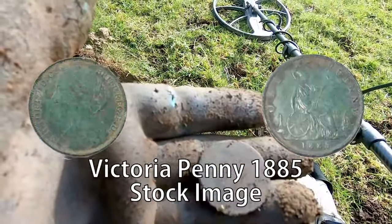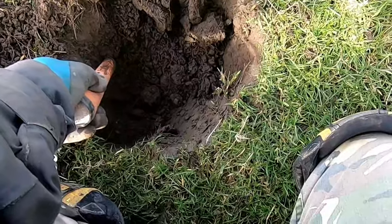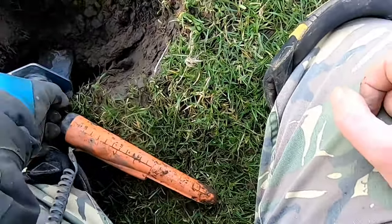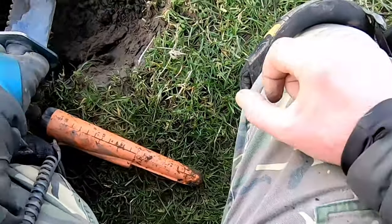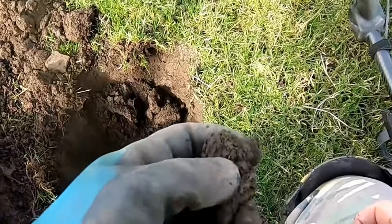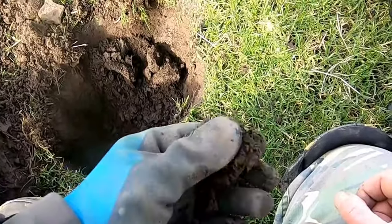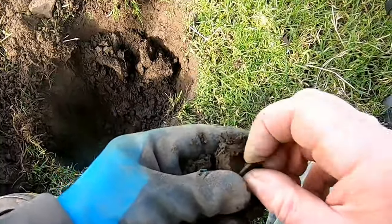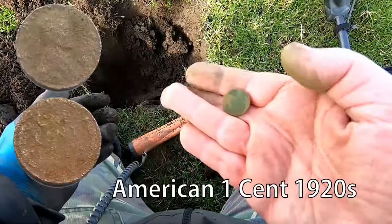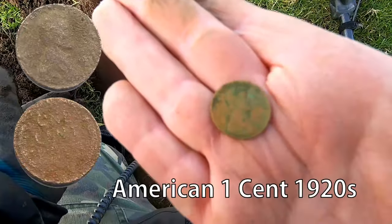That's probably another Victorian penny there. £76. That's in there. That's a coin. It's another Farthing coin. It's a coin, but I don't know who.